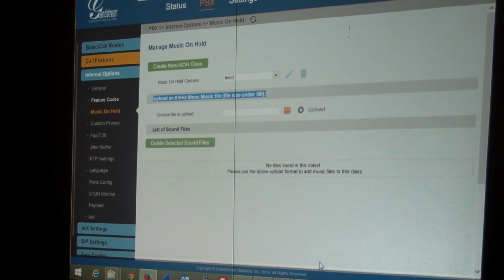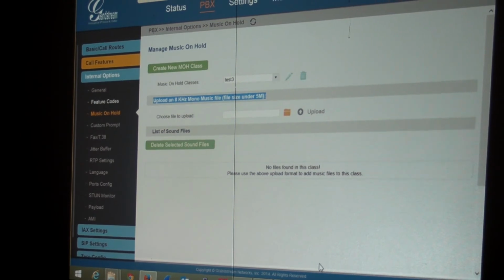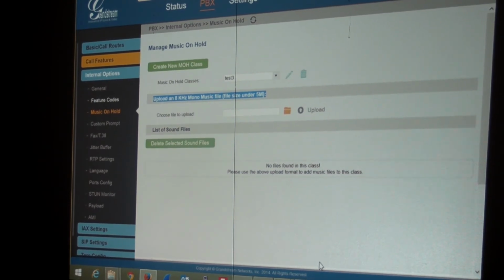However, the phones, they have an option, we call it Music on Hold URI. And then you have a field where you can enter an IP address of a server that is broadcasting radio station or something like that. So you can do that from the phone side. So that would just come out of your phone and not actually onto the PBX. Right. So eventually I think we're going to be adding that option into the PBX.